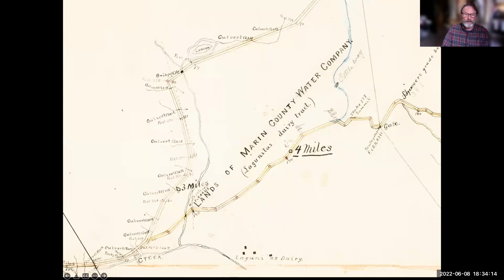Well, this was dairy land up here. It was grassland. There were a couple of dairy ranches. There were 3 at least. And the Lagunitas Dairy was the biggest one, run by the Bontempi brothers. We're talking about a couple of different spellings of their name, which is where Bontempi got its name.